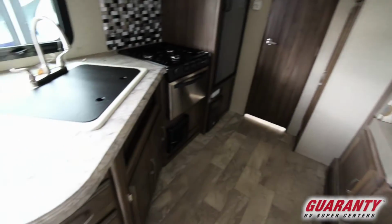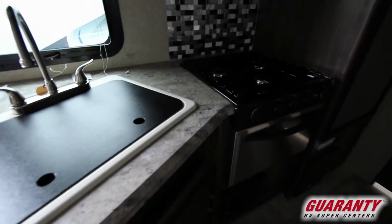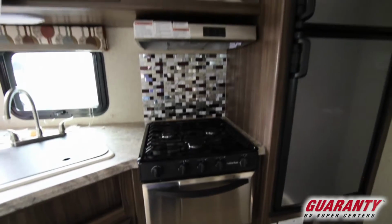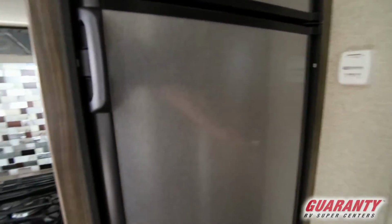This has solid surface countertops, which is a nice feature. No Formica, so they'll stay looking nice for a long time. We have our double sink. We have our 3-burner sealed burner stove over here. Refrigeration, double door, Dometic, air conditioning overhead, LED lighting package in this. Super lightweight, super strong. Bathroom across the back.